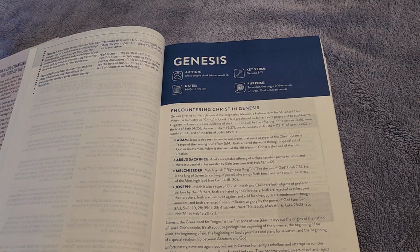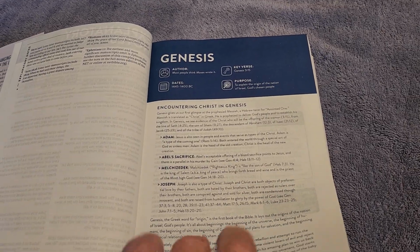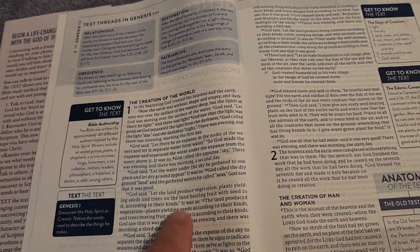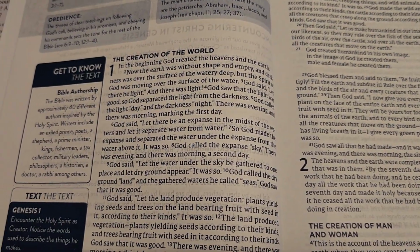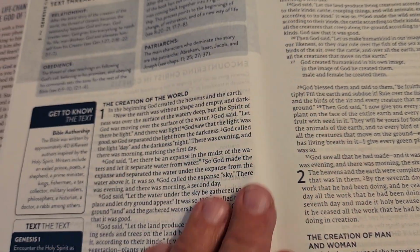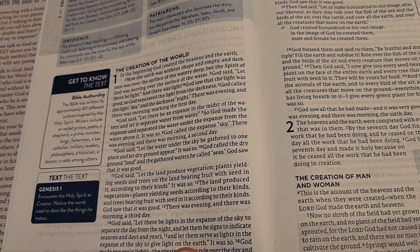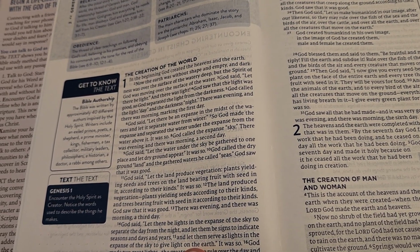Each of the 66 books of the Bible have a real nice introduction to each book of the Bible. After that is the text, and you can see here that the text is single column. It is paragraph form, and it's line matched, which makes it really easy to read all throughout the Bible. As I said earlier, it's a 9-point comfort print, and it's really easy to read.